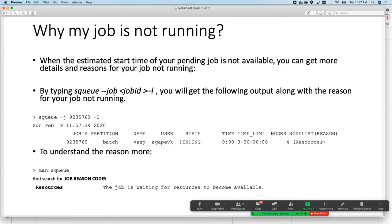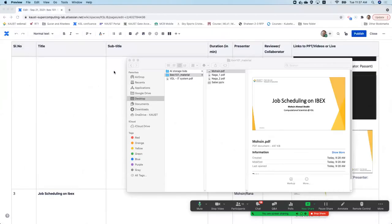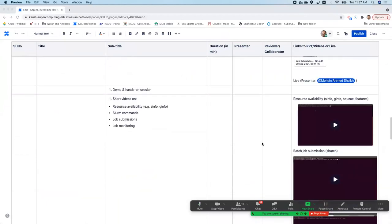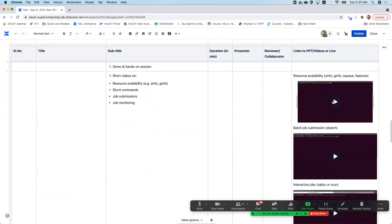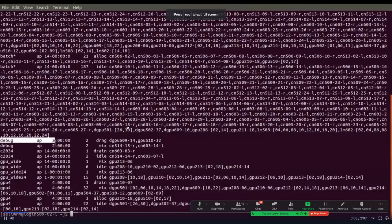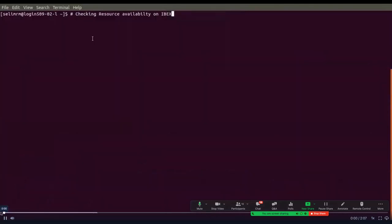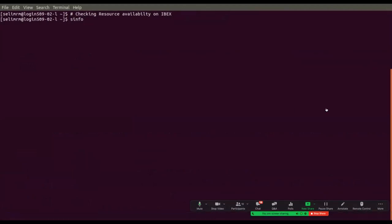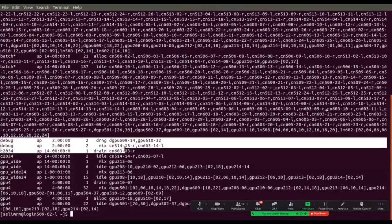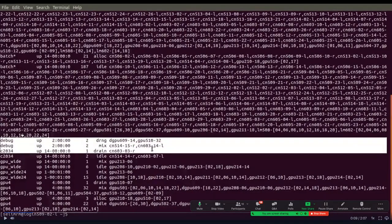So moving on with some demos now. The first one is batch submission. Here, what we are doing is we're first checking the resource availability using sinfo. And you can see that it is showing quite a few things.